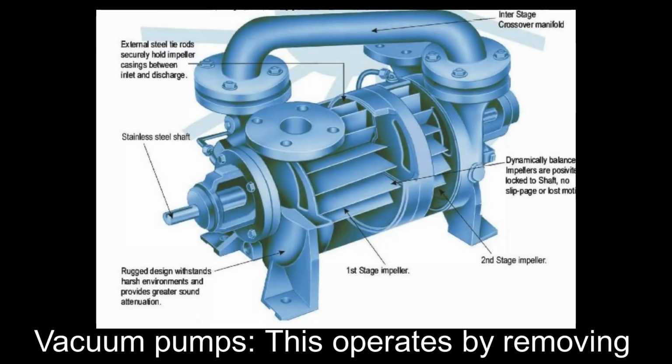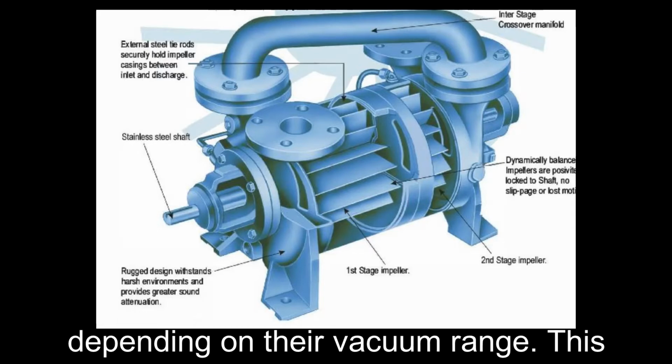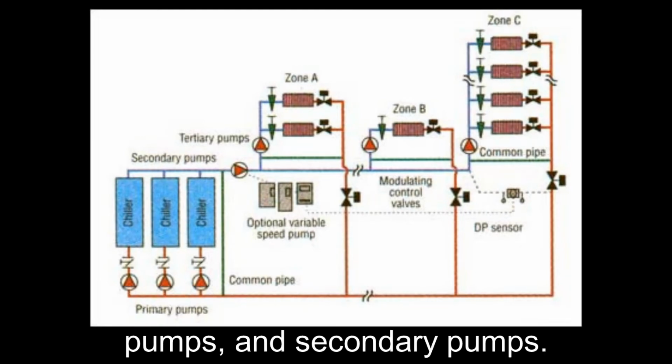Vacuum pumps operate by removing gas molecules from the vacuum chamber. There are different types of vacuum pumps depending on their vacuum range. This includes primary pumps, booster pumps, and secondary pumps.